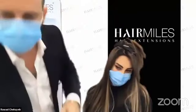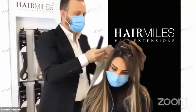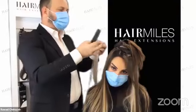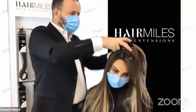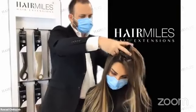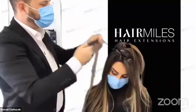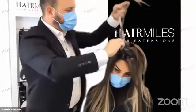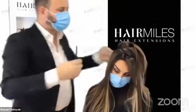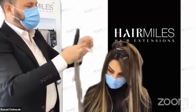Okay, one piece. After those two pieces, we're going to see the results, and we're going to see if we can add more hair. So it depends. Every time I do one section, I check the client's hair, and see her face in the mirror. Just play with her hair, see if I can add a couple more pieces here or there. So it'll just blend nicely.